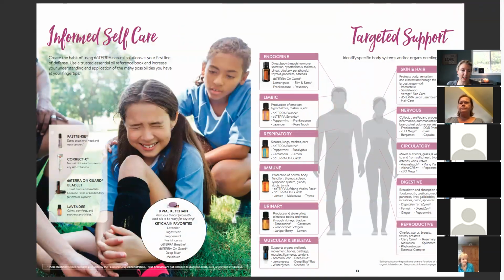All right, so the next page here is talking about informed self-care. These are just things that are really great to have on hand for things that pop up. Past tense is their blend for headaches and neck tension. This is actually how I was introduced to doTERRA, because I used to get bad headaches. It's something that you can apply to the back of your neck and to your temples, and it's going to help ease that head tension. So that's something I try to remember to always have in my purse, because you never know when a headache's going to pop up out of nowhere.